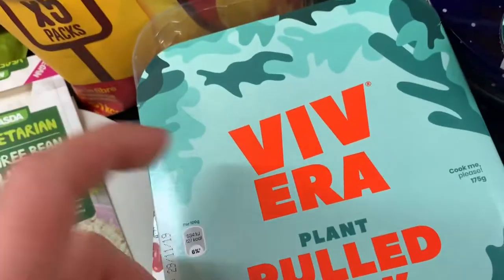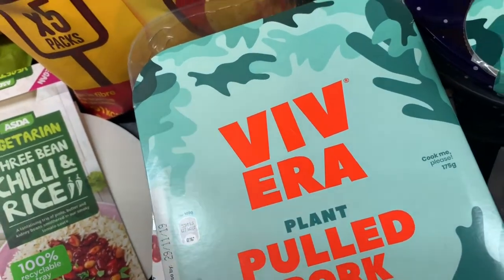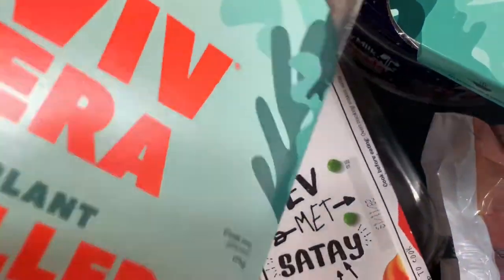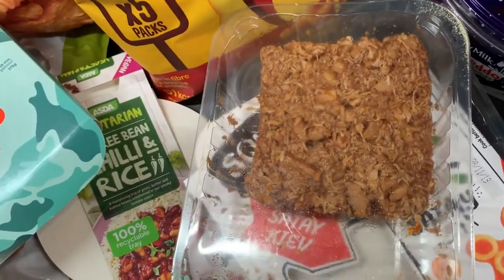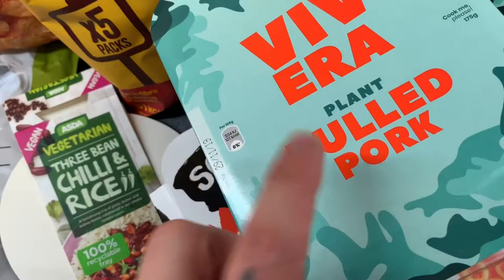And then, again, this brand is amazing. You really, really should try it. For me, it's so much better than Quorn. It really is. So, it is the pulled pork. I think I've nearly tried everything in this range now. That does it really good. Can you imagine it in a wrap with hummus in it or salad? Oh, that sounds so good.